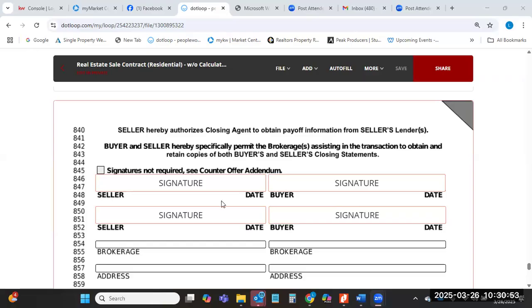Line 845 would be on the seller side. If they're going to be making a counter offer, they would check the box on line 845. So again, if there's a counter offer involved and you're representing the buyer, make sure that that box has been checked on the original offer. The person making the offer, usually the buyer, signs the document.